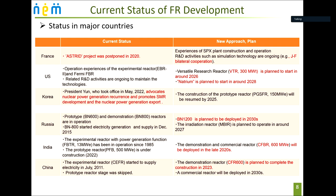And also, from the viewpoint of irradiation test reactors, MBIR is planned to operate in around the late 2020s. And for instance, from the viewpoint of fast spectrum test reactors, irradiation test reactors, we do not have many reactors currently. For instance, in Japan, JOYO is still under the relicensing process, and we do not make any experiments.